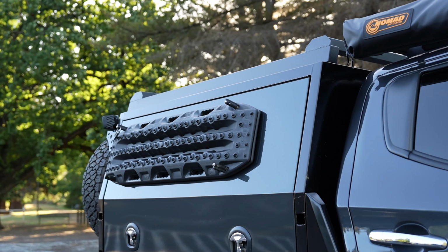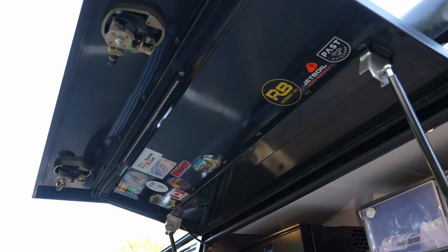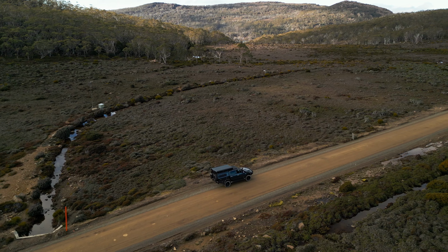Finally, don't forget to factor in your vehicle's GVM and potential modifications, as too much weight or incorrect installations can lead to serious issues down the road, both in terms of performance and warranty coverage. So by taking these steps, you can make a well-informed decision and avoid common pitfalls that many people experience when modifying their vehicles.